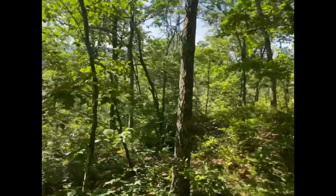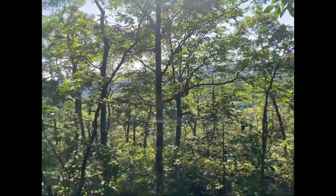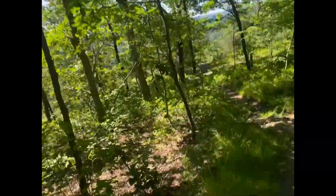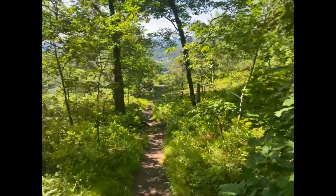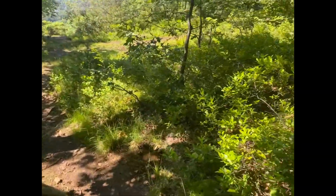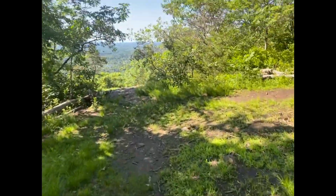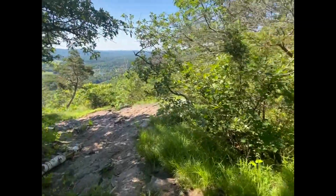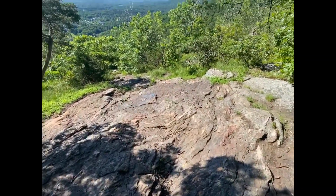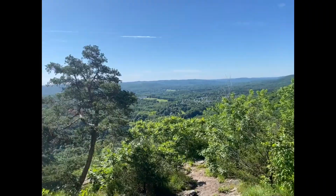Not sure if this is our view. Not seeing a whole lot right here. Look right here. Still not seeing a whole lot. Looks like up here we might see something. Gotta go down a little bit and then go out to this rocky outcrop here. Yeah, that looks like where we're gonna see. A little bit here. A little view. Oh yeah, that's gorgeous. There we go. That was worth it, right?